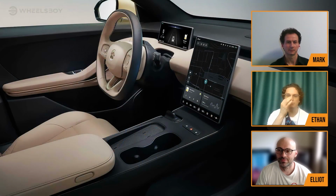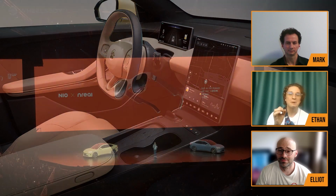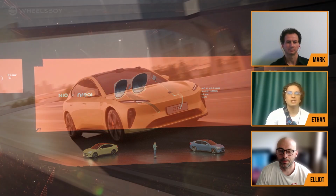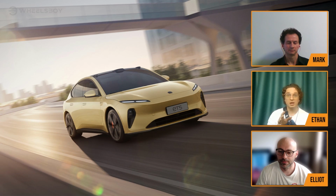Whereas with EVs, we purely look at range, and these guys can just cheat by taking these ridiculously huge battery packs full of rare earth metals and jamming them in and going, there you go, 1,100 kilometers. So that's something that I think we're all on the same page about.